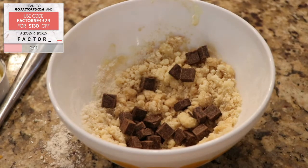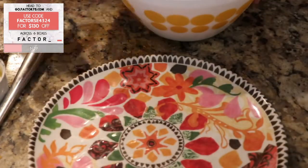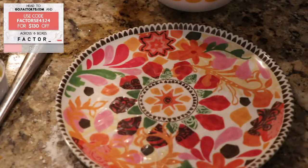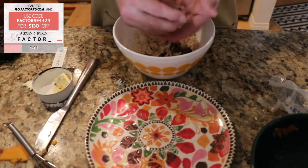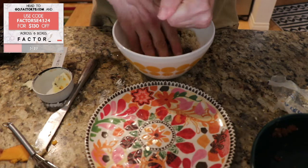So I'm going to grab another plate here, and let's see here. This part's sort of relaxing, so maybe I'll be able to answer a couple questions here.